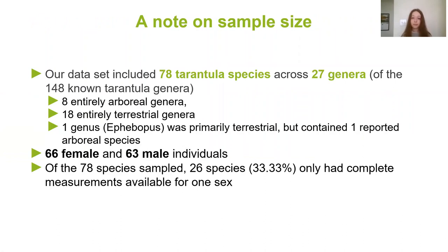Despite these hurdles, we were ultimately able to collect measurements from 78 tarantula species across 27 genera of the 148 known tarantula genera. With 8 arboreal genera, 18 terrestrial, and one genus that was primarily terrestrial, but contained one reported arboreal species. Our sample included 66 female and 63 male individual specimens. Also, of the 78 species sampled, 26 species only had complete measurements available for one sex.